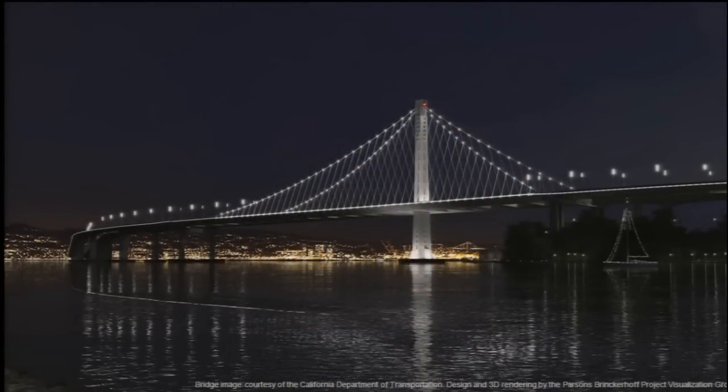This is also another construction project currently going on. These are our customers who are building the new span of the Bay Bridge. When it's completed, it will be the largest self-anchored suspension bridge in the world. When building a bridge in an earthquake zone like this, again, simulation is critical.